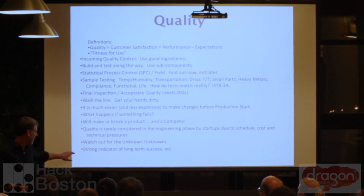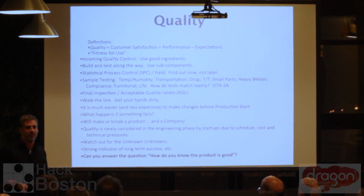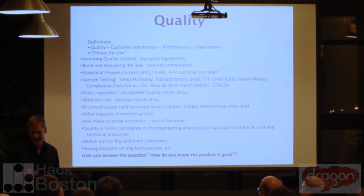And the ultimate thing, and I think I've got it at the bottom, is that at the end of the day, you just want to be able to answer: is the product good? Imagine you've been building this thing and you've got 100,000 of them sitting on the loading dock, which cost a couple million dollars in COGS. You just have to say, do I accept it or do I reject it? It's a simple question. Just be able to answer that and you'll be in good shape.